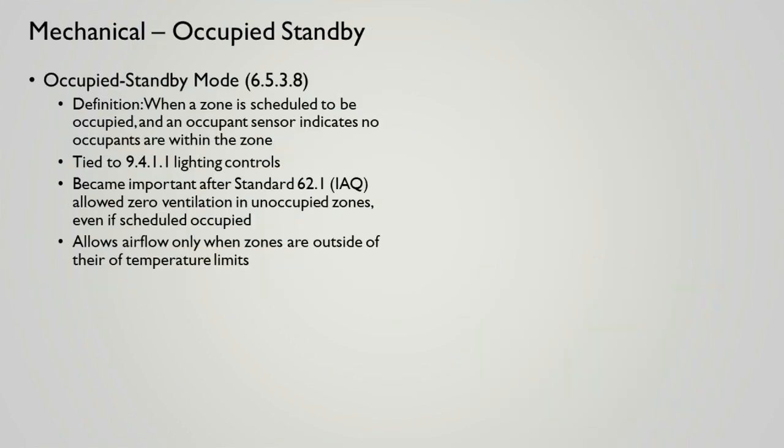Occupied standby is defined as when a zone is scheduled to be occupied and an occupant sensor indicates that no occupants are within the zone. This requirement is closely linked to the lighting controls in section 9.4.1.1.